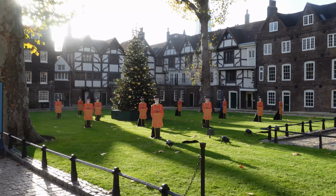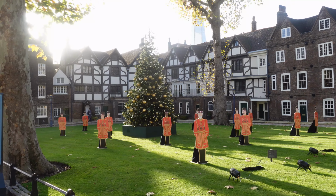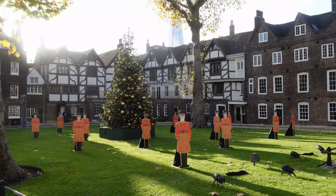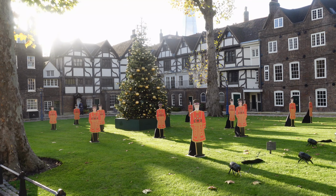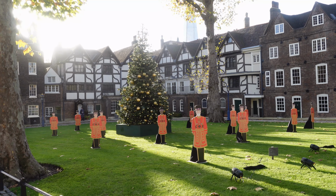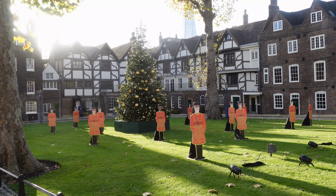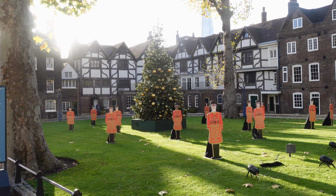The yeomans, also known as the Beefeaters, have been here guarding the tower since 1435 when they were established by Henry VII. Currently, there are 33 yeoman warders and their families living within the walls of the castle. And every year they have Christmas traditions at the Tower of London, from annual carol singing to raise money for charity, to wiffle ball matches, which is like baseball, against the US Embassy every Boxing Day.